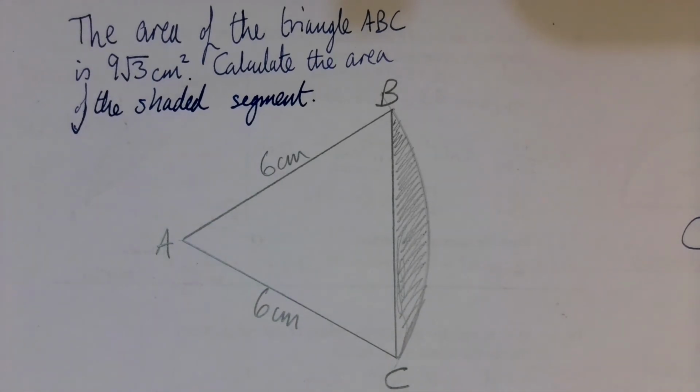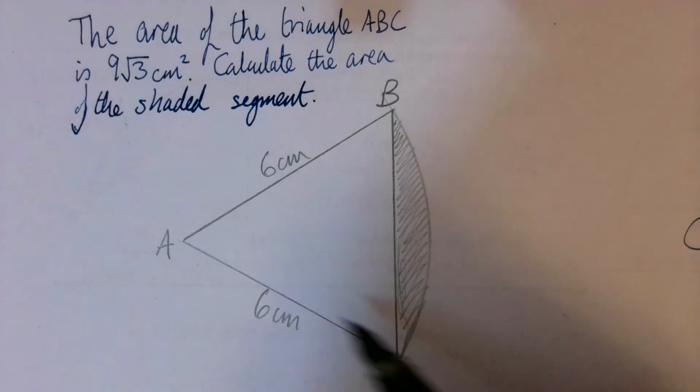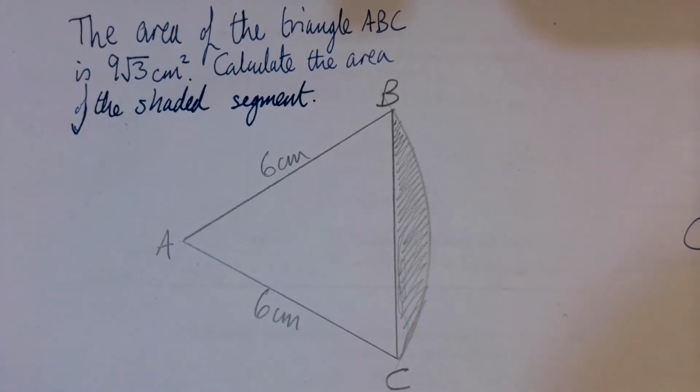One thing you can always do, if you really want to learn how to do a topic really well, is making your own question. Teaching someone else is often a very good way, but even better, I think, in many ways, is making up your own questions. It teaches you all sorts of things. So I've just made this one up. I'm rather pleased with it. The area of the triangle is 9√3 centimeters squared. The radius of the circle is 6 centimeters. You need to work that out. Pause the video and give it a go.